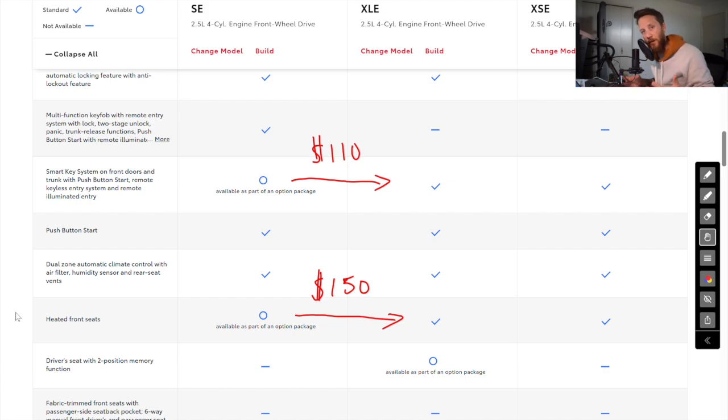This is going to depend where you live, obviously. So you're going to pay more or less depending on where you live, or you're going to pay for it because you want to resell it or have the option to resell it to a wider market of people who want heated front seats. So I have to recognize that as something that's a value benefit, which is why I put it as $150 in 3 years' time.